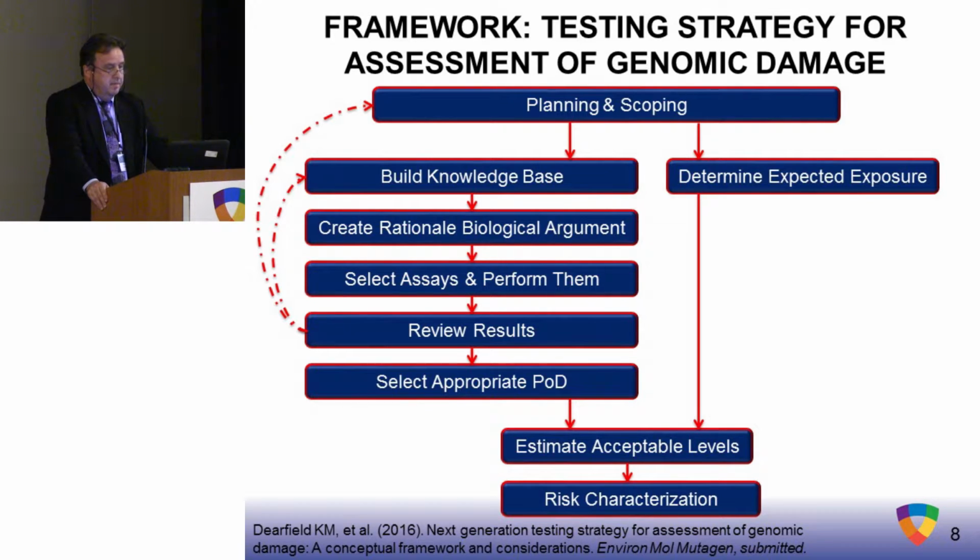Then you go and review your results, and that might actually feed back into your planning and scoping and building your knowledge base. So then you go on to select your appropriate point of departure metrics, which pretty much means assessing dose response relationships, estimating acceptable levels, and then doing a full risk characterization. So that's very different from the standard plus-minus approach that has been used in genotox.